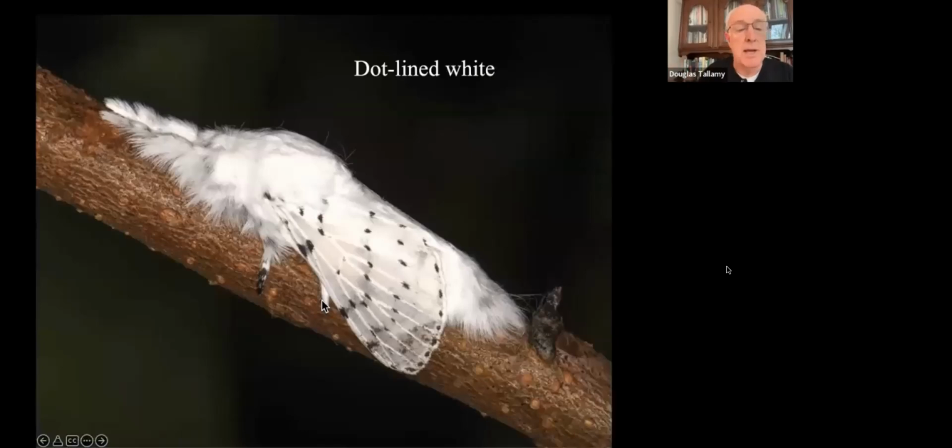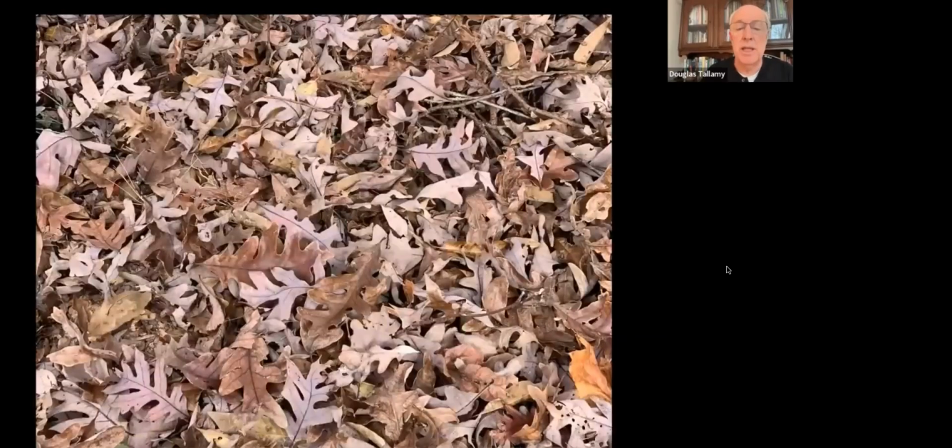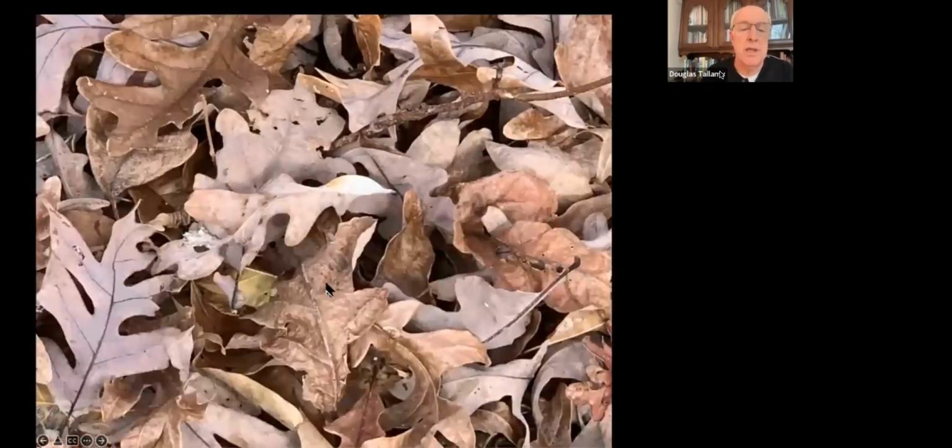And the tree I was looking at was an oak tree, which produced this beautiful moth, a dot line white, and I've got dot line whites produced by this tree in my yard because I didn't rake the leaves away, because there's a dot line white cocoon in this little leaf mass right here. And there it is. I'm sure you saw it right away. Here it is up close. If you rake them away, you've just thrown away that beautiful moth.